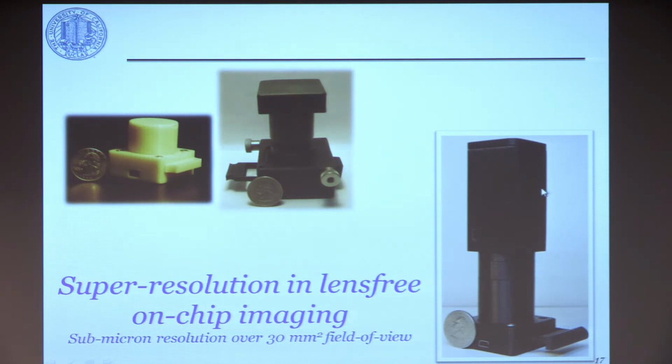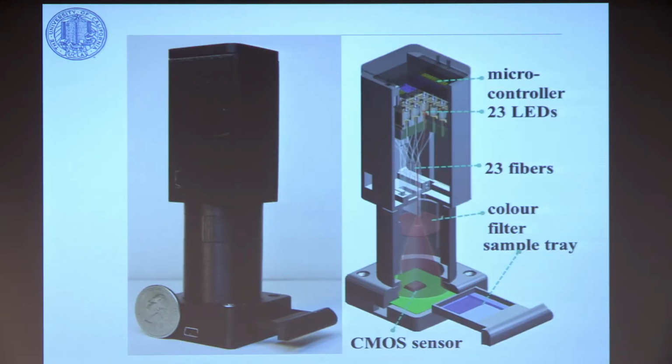So it's a field portable, very lightweight microscope, but it has a little bit more sophistication to it to improve the resolution without sacrificing field of view. If you look inside, what you see here is actually a bunch of LEDs. The sample goes from side. You capture holograms or shadows as before, but now the light source shifts.